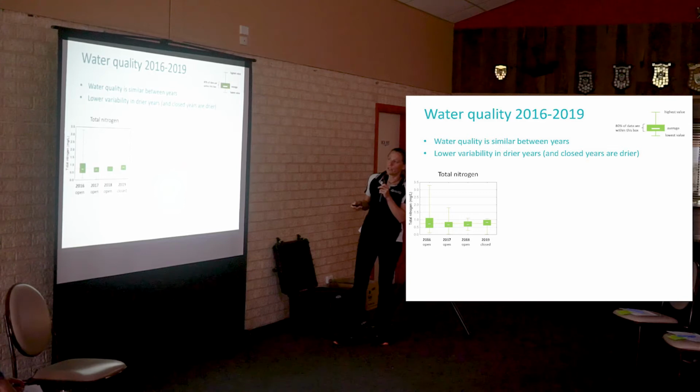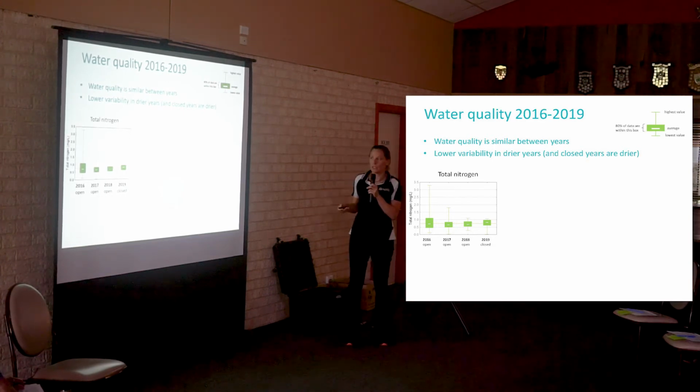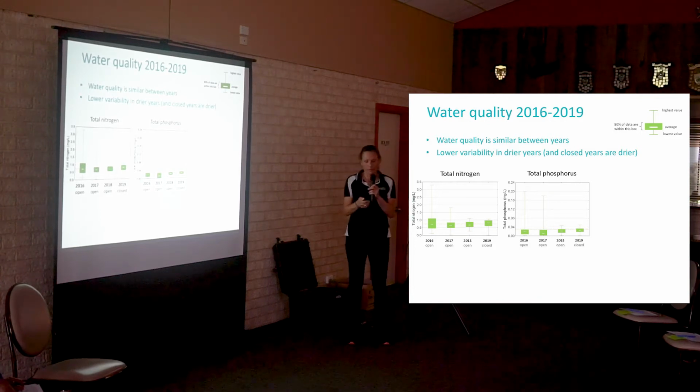But what we see is that there's a lower variability in the dry years, so these whiskers are missing here that you have here in the wetter years. And that's simply due to the fact that when it's wetter, there are more pulses of nutrients coming into the estuary very quickly, and we can detect it. Phosphorus, same story. Pretty much the water quality is similar between the years, certainly no difference between the closed year 19 and the wetter years, and again, lower variability in the drier years.